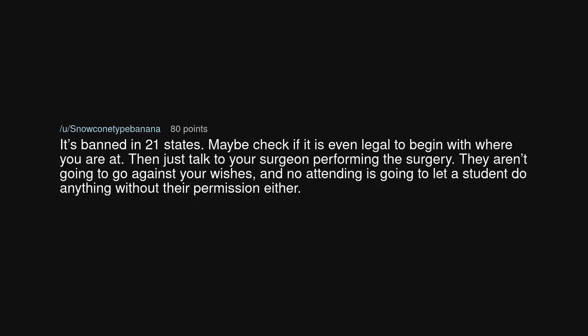It's banned in 21 states. Maybe check if it is even legal to begin with where you are. Then just talk to your surgeon performing the surgery. They aren't going to go against your wishes. And no attending is going to let a student do anything without their permission either.